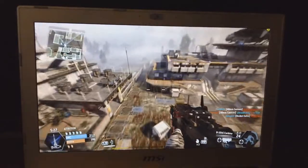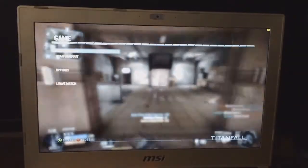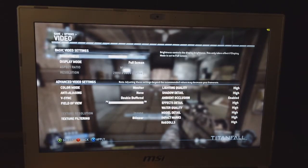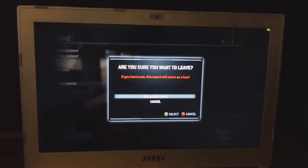Everything's really good. So yeah guys, Titanfall on the GS60 Ghost Pro, running at high settings on 3K resolution. Which is nice stuff, and I'll just see if I can change the resolution in game. No, you can't. So yeah, really good guys. I'll be back with the next game.